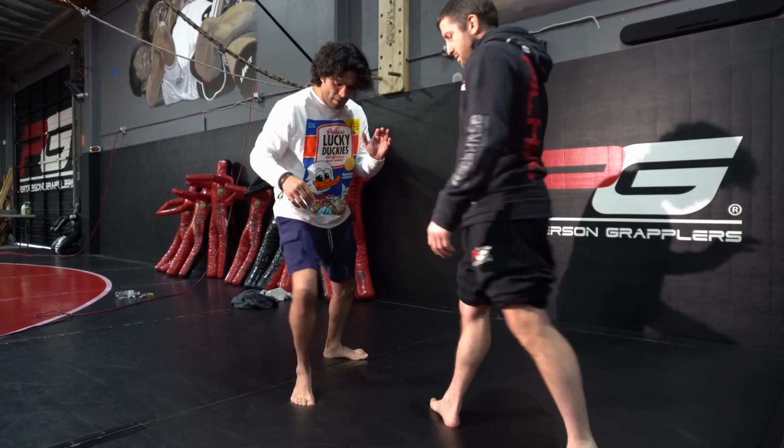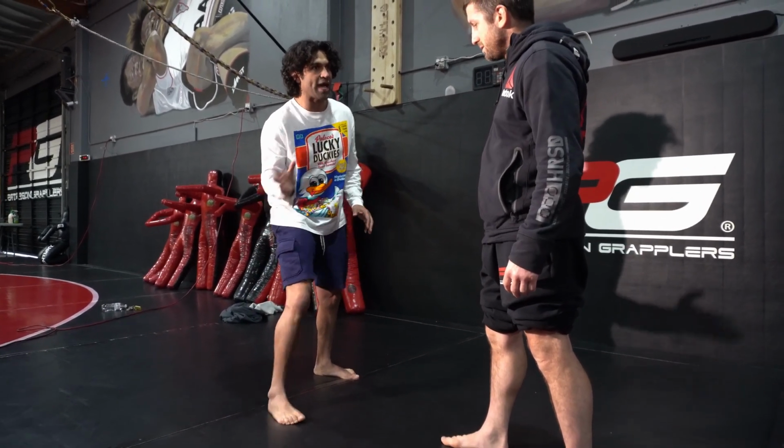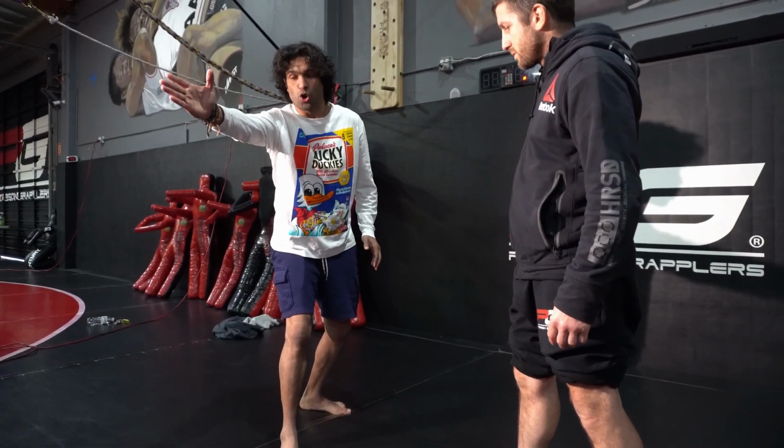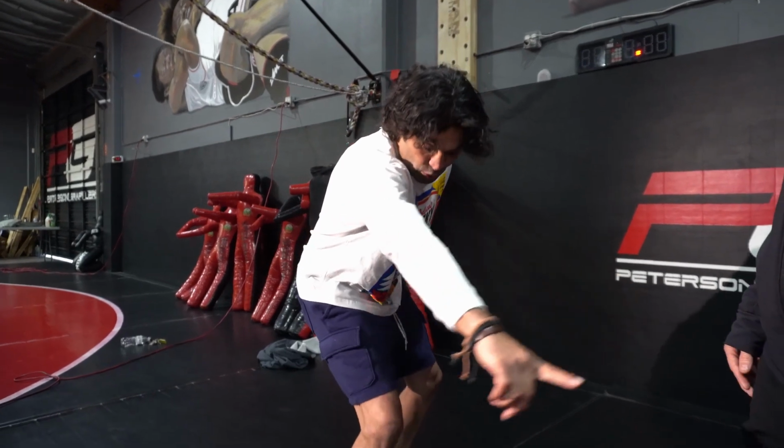Look at my shin. Look how I turn my shin. He can't wrap around me. I have taken a 45 degree angle from here to here. The only way you can wrap around my leg is you come through a 45 angle. What I mean is, he has to come around my head.